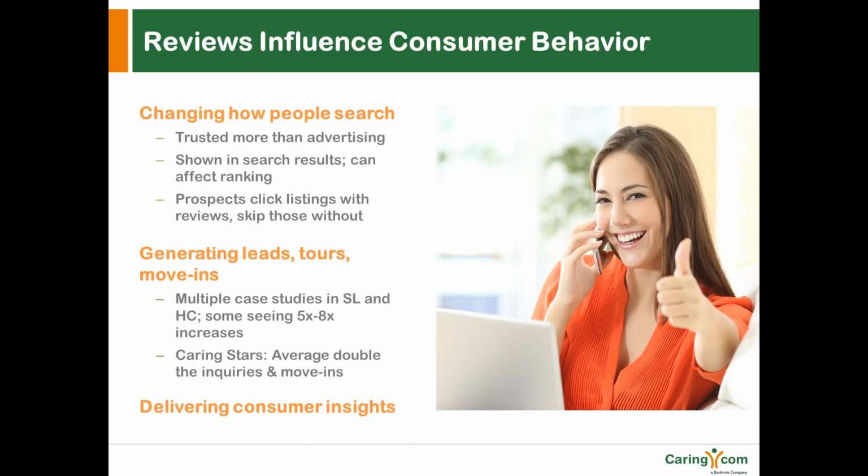Our Caring Stars Award, which is based on those consumer reviews, also boosts engagement. In one study we did, we found that on average, having this award doubled the inquiries and move-ins for those partners who had earned it versus those who hadn't.